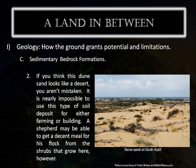And I'm pretty sure I know what you're thinking. Man, Dune Sand looks like a desert. And you aren't mistaken. It's nearly impossible to get this kind of soil to do anything good, whether for farming or for building. Now, a shepherd may be able to find a decent meal for his flock from the shrubs that grow in this kind of soil, but for the most part, these areas will be fairly barren and uninhabited.